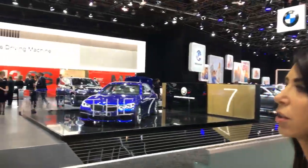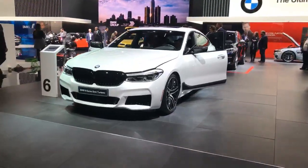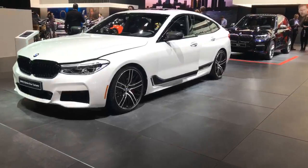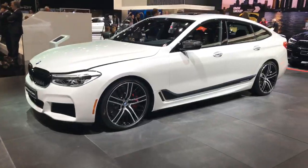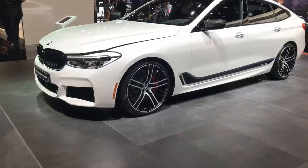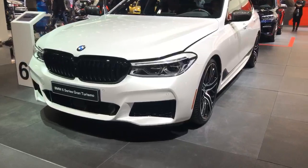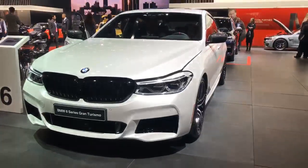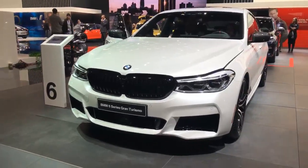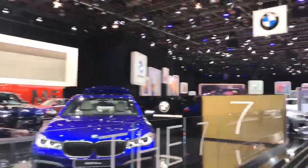Let's head down here. BMW had some other vehicles that I want to show you. This is the 6 Series Gran Turismo. Isn't that beautiful? Talk about style and design. The Germans have really stepped up their game. This is an M Performance car. They did a video, if you get a chance to search it online or on the BMW site, an M5 getting refueled while going around a skid pad. It was pretty wild. If you like really cool videos, that would be something to check out.